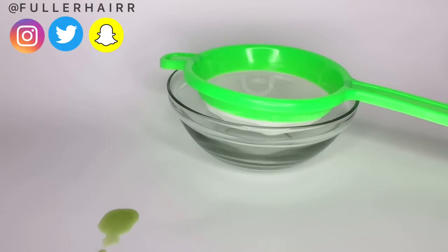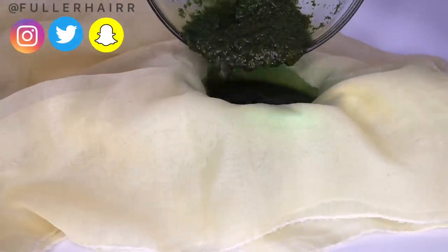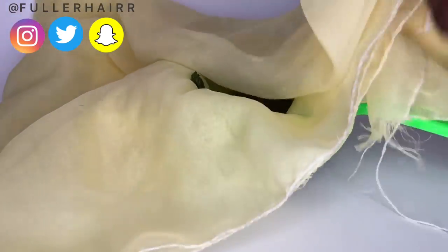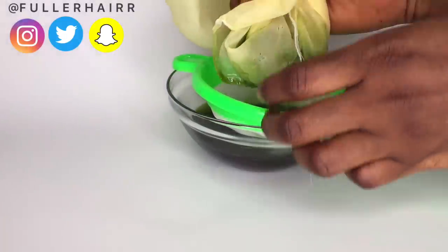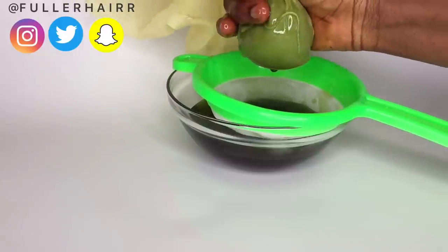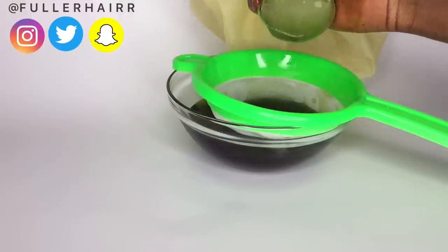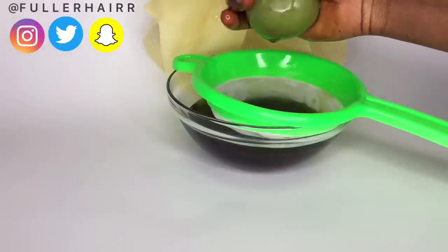So I will go ahead and sieve this oil using my strainer and cheesecloth. Make sure that the oil is dark green before you bring it down from the heat. And store this oil for 7 to 8 months. Use this oil to massage your scalp every day for 1 month, and you will be amazed at your result.